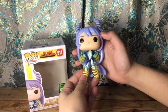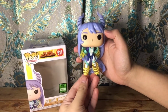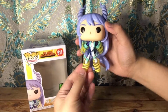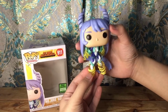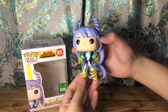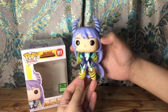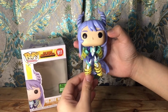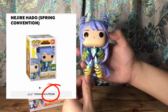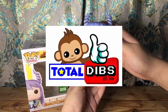Again, I got this pop sa Total Dibs. I pre-ordered this noong February. Then, ngayong May siya dumating. So, 3 months ko din siyang hinintay. Pero for me, it's worth the wait kasi tignan nyo, sobrang ganda talaga ng detail, sobrang ganda talaga ng mismong pop niya. I got this Nejire Hado Funko Pop for 1,900 pesos. And swerte na ako dun kasi ngayon sobrang hype niya and ang taas ng value niya. I check its trending value sa Funko app and look, it's 5,994 pesos. Grabe, di ba?